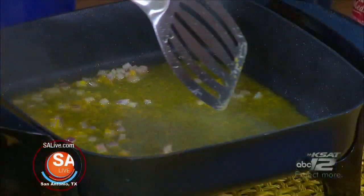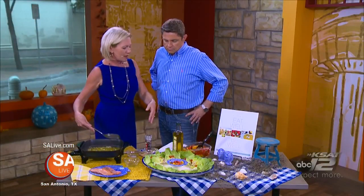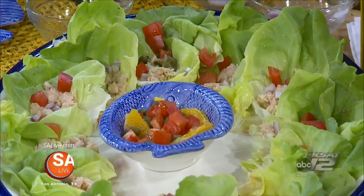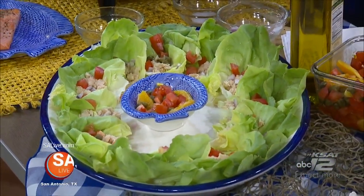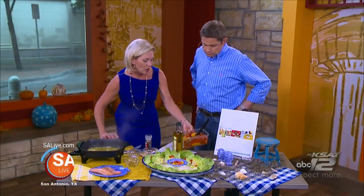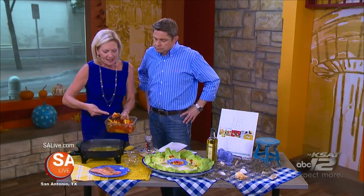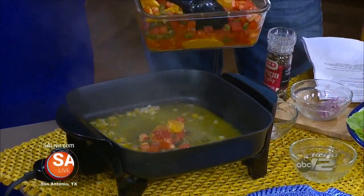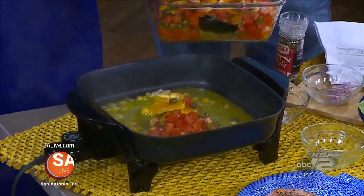Right now we're doing a sockeye salmon, but here we have a little appetizer where you can use the same salsa, make extra, and have this for a nice little lunch. You put it in some buttered leaf lettuce and roll it up with some salsa, and it's great. Now what I've done is I've sectioned some oranges and diced some tomatoes and put in some capers. We're just going to cook this down a little bit.